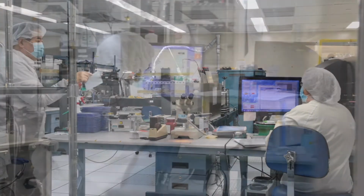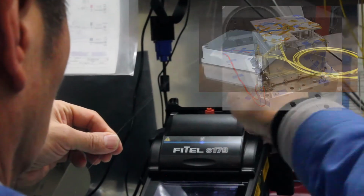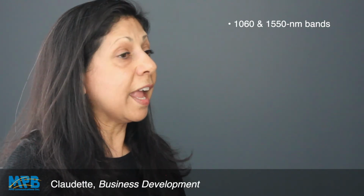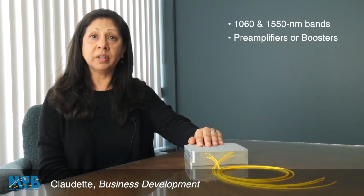MPBC designs and manufactures custom amplifiers to meet the specific requirements of our customers' laser communication terminals. So MPB can provide both 1 micron and 1.5 micron preamplifiers and boosters for space. Or we can provide a compact package that combines both an amplifier and preamplifier.